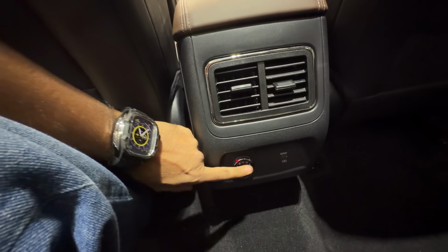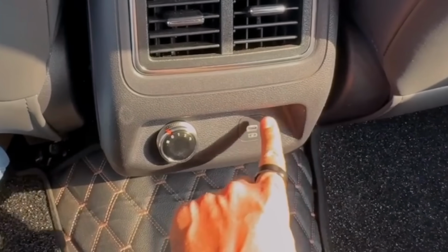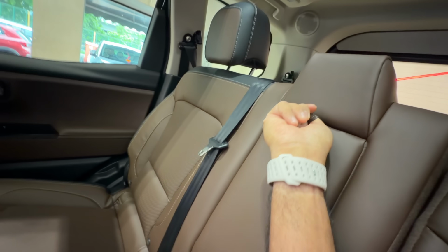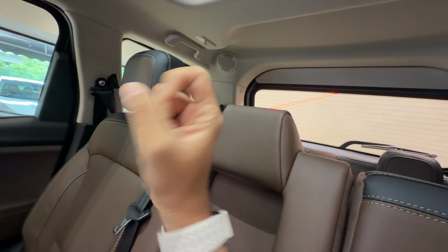You get magazine holders here, and there's a pocket here for your phone as well. Rear AC vents, AC control here, and 65 watt USB-C fast charger. Earlier it was only a USB-C, now it has got 65 watt. Almost flat floor, so people can comfortably sit in here, and you get a center armrest with twin cup holders. No height adjustable headrest for the center passenger, who actually gets a headrest, but not adjustable.